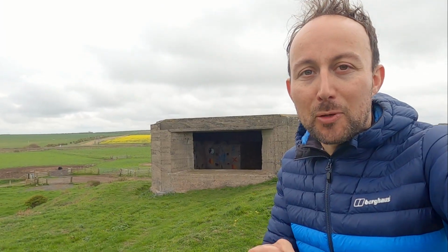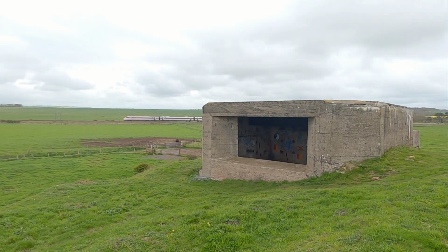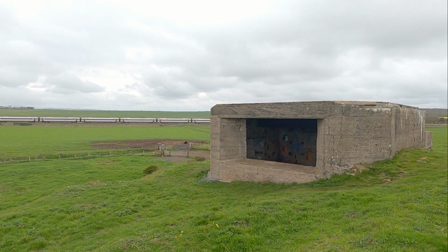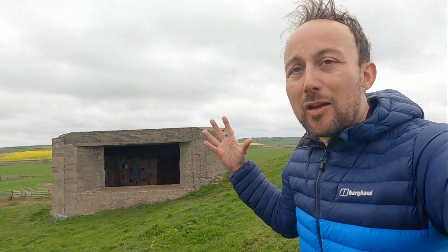Okay, so we've left the Scottish border now, and we've gone through Berwick, and this is a wonderful Second World War gun turret overlooking the cliffs, overlooking the North Sea. But it's a great example of just this battleground coast, which is what this territory now is.